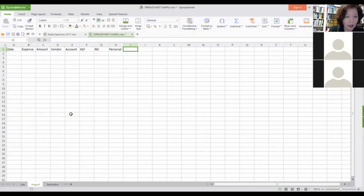And then the last column here is going to be category, the name of that. And in the category column, we're going to put either the budget category or the tax category. So if it's a business expense, it's going to be a tax category. And if it's a personal expense, it'll be a budget category.